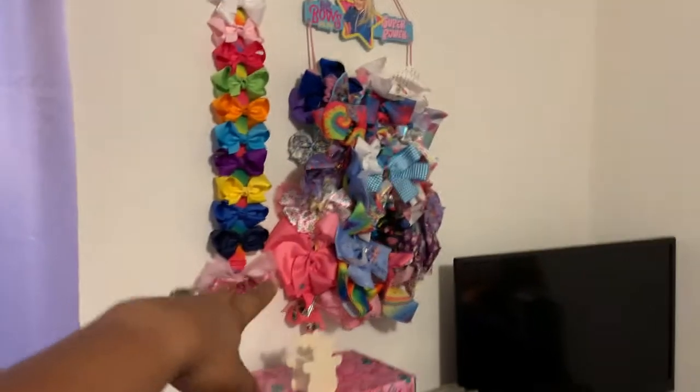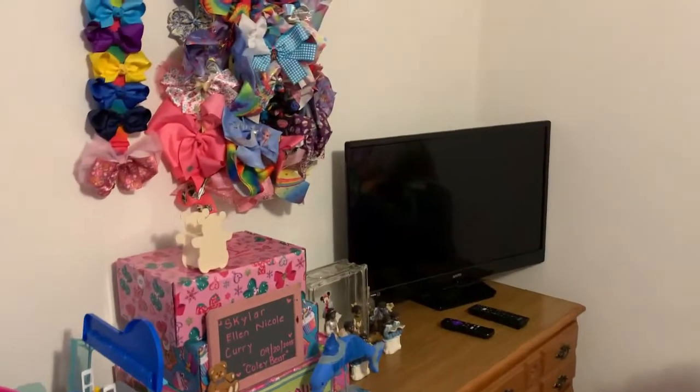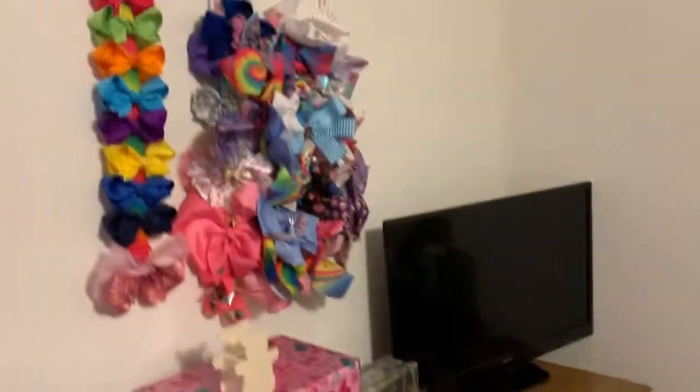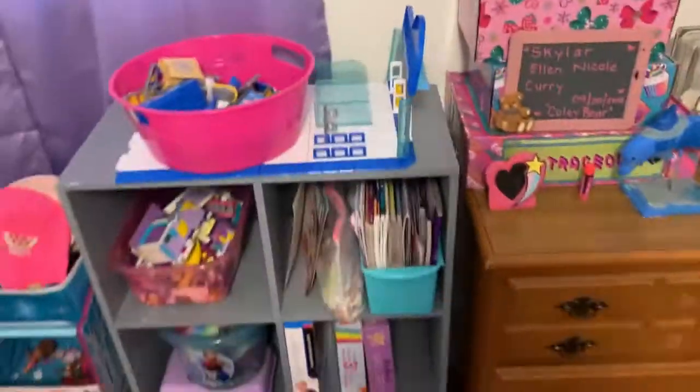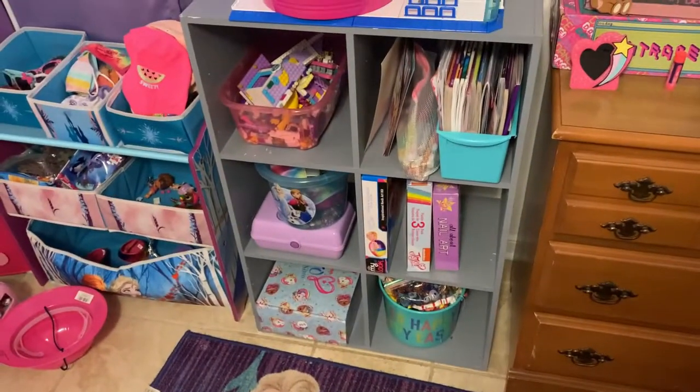All right, quick update. I ended up moving the bows over here. These are all her JoJo bows, or just other bows that we bought in general. Anyways, got this cleaned off, put this in a new area. We got our little stand over here with a bunch of junk. We got this, everything, our Barbie.